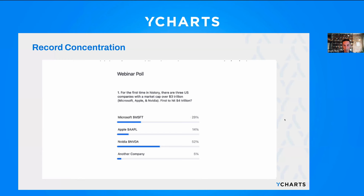Perhaps by the next webinar, one of these will have hit it. Yeah. But that still leads right to the question, which is, should I have more Nvidia in my portfolio?